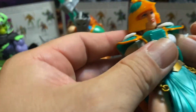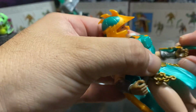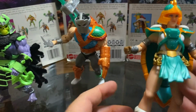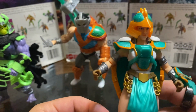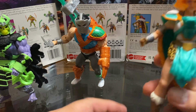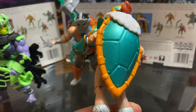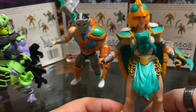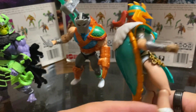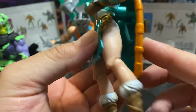That's what I'm really scared of, female figures, because the joint is so small, you know what I mean? But I am really, really liking that green. Pretty cool fit. This might be my favorite figure, to be honest with you guys. Yeah, it goes nicely in there. Kind of a little tough trying to get it in there, but you can use it like that, or you can use it as a shield, I guess.